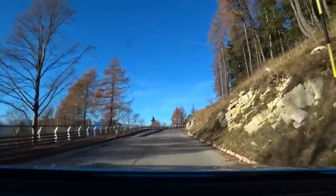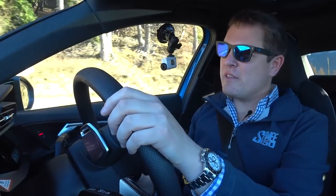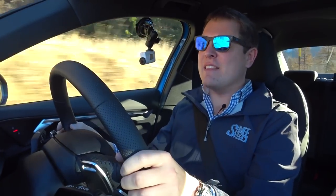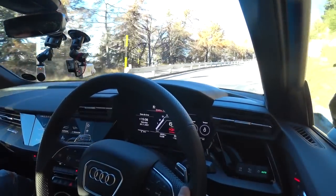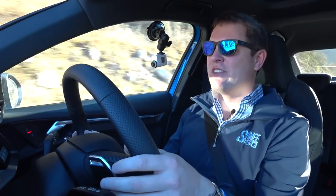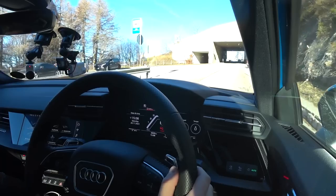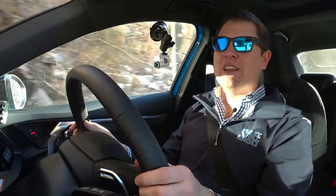So we're gonna come back to that little tunnel in just a moment. It's a cool place to be, isn't it? Driving in the mountains in the new RS3, and we'll go out the other side of the town and enjoy some hairpins and really quite fun roads just after this. So drop down the gears, maybe we'll go down to first gear, go into the tunnel.